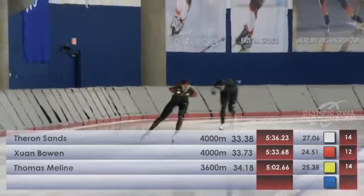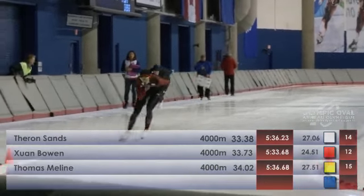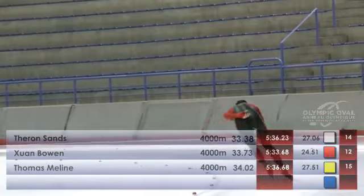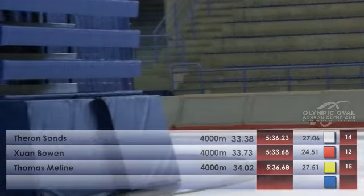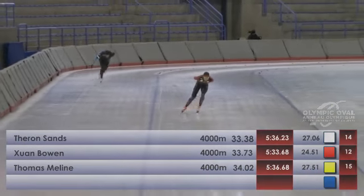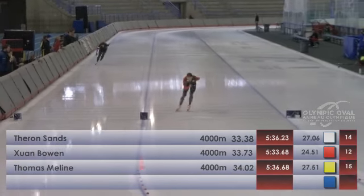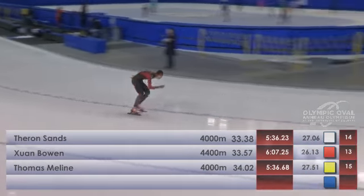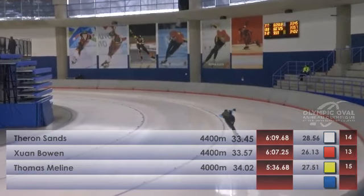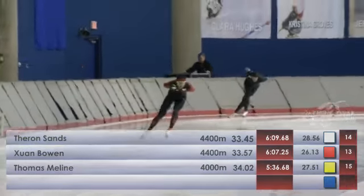As Milin comes around, he has 15 left. 34.02 for Thomas Milin, negative splitting. 33.45 for Sands. He is now picking it up. 33.57 for Bowen.